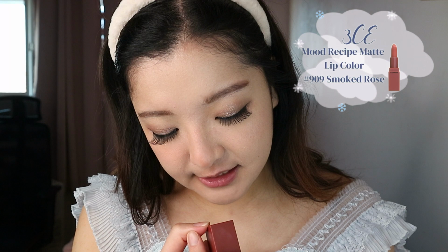Like that. Last but not least, we have lip, and I have the 3CE Stananda lipstick in Smoked Rose, and it's like a beautiful matte, kind of like a burnt red color, so really good for the winter season. And there we have it, my completed look.